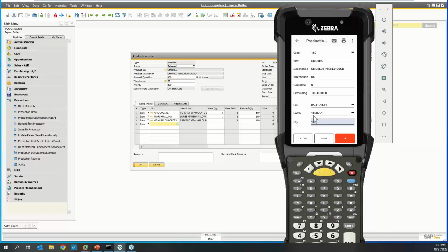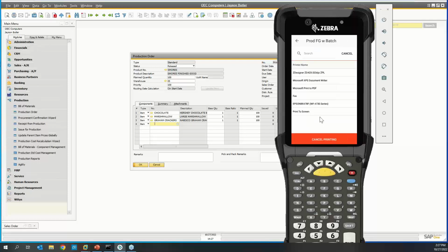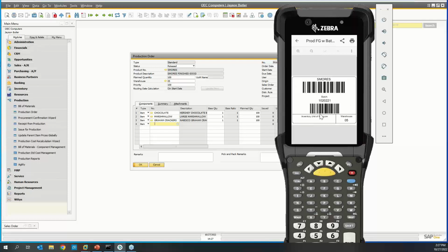And we're going to create all 100 of these. At this time, again, a composite transaction has allowed me to print to screen my label for all 100 of those, and I can identify our product and I can create labels based on my needs. So our label design software, which I'm going to show you next, will allow me to modify and create labels specific to my company's needs. But in this case, I did an item label and a batch label.